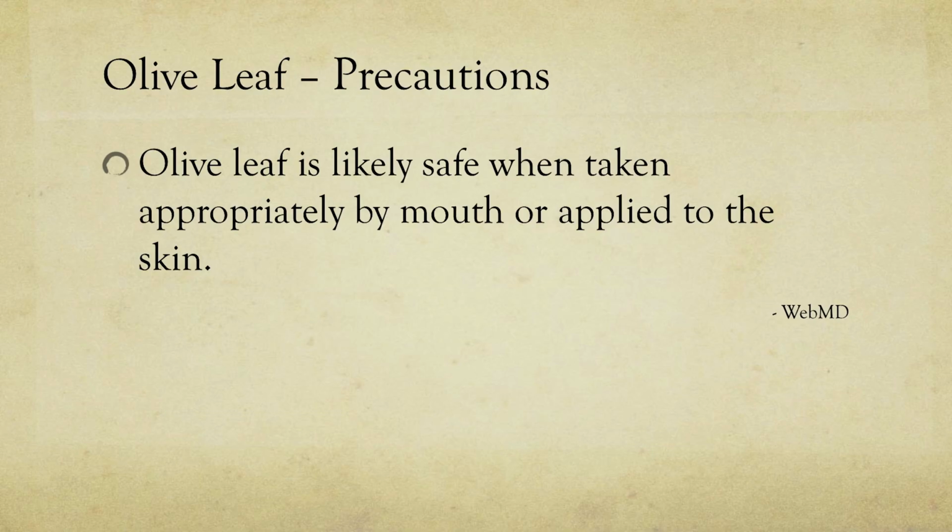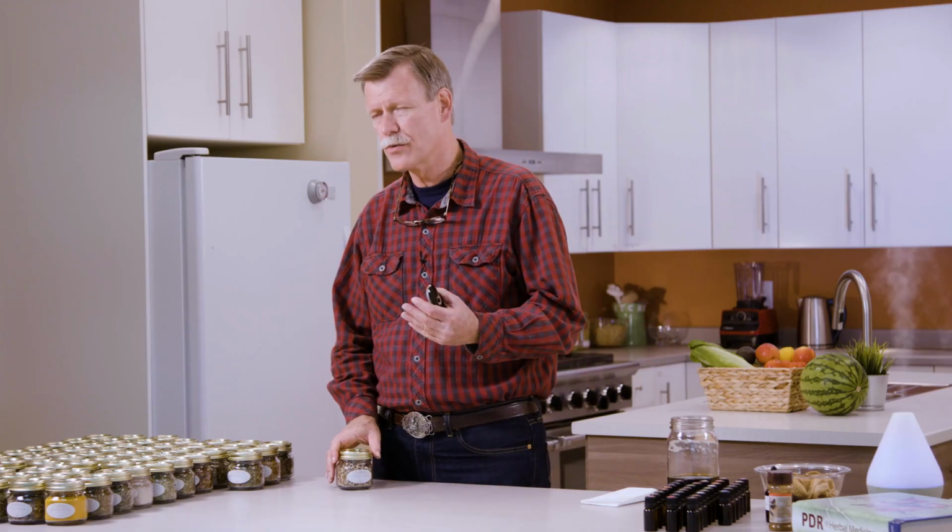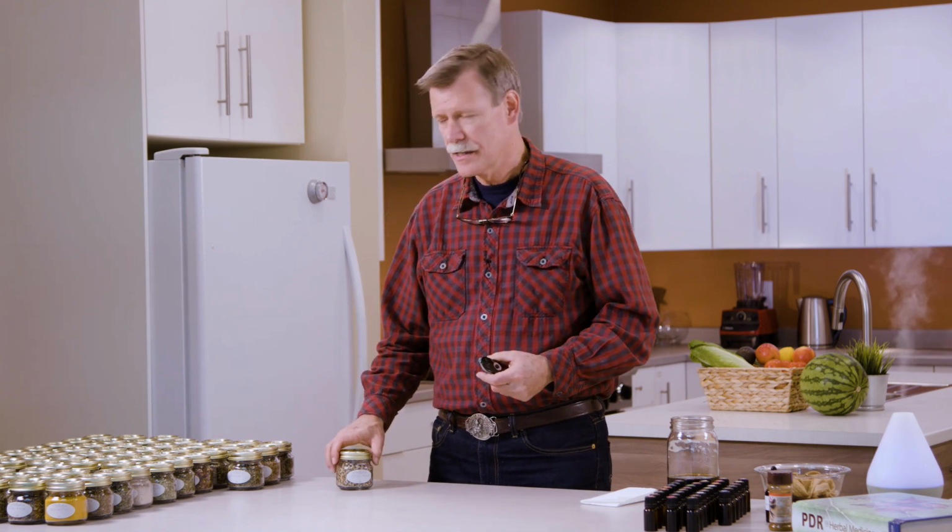And then what exacerbates shingles probably one of the most is stress. So we'll do 100 milligrams of B complex with each meal. Those 3 things right there, super powerful for taking down shingles. And I learned that from a good friend of mine, Dr. Agatha Thrash. Precautions: olive leaf is likely safe when taken appropriately by mouth or applied to the skin. Again, another way of saying olive leaf is safe.